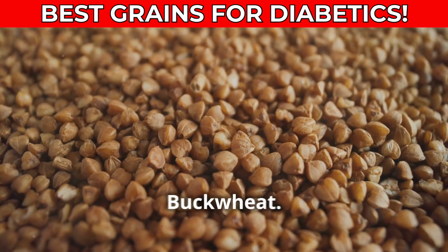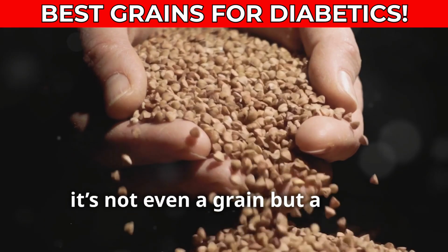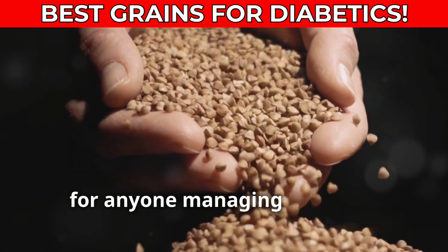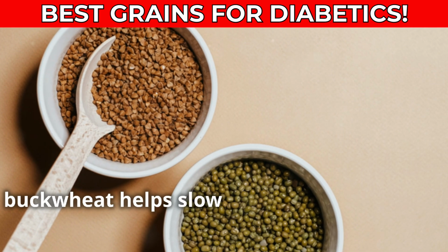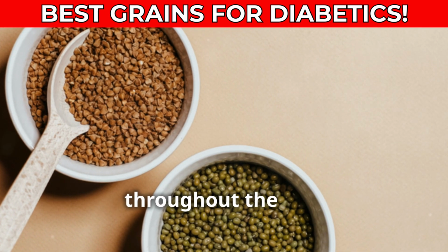Number 4. Buckwheat. Don't let the name fool you. Buckwheat has nothing to do with wheat. In fact, it's not even a grain but a seed, making it a fantastic gluten-free option for anyone managing diabetes. Packed with complex carbohydrates and an impressive amount of fiber, buckwheat helps slow the digestion process, leading to steady blood sugar levels throughout the day.